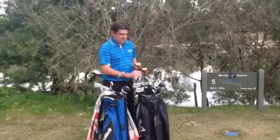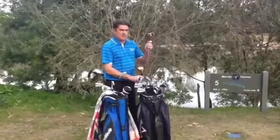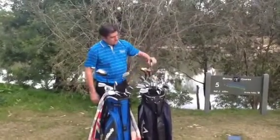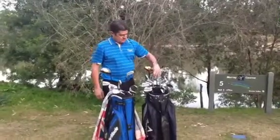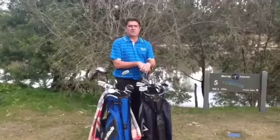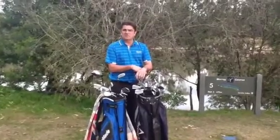What we've got here is a Cleveland Classic driver, a 3 Persimmon, and an old set of PGF Tour Classic blades, 2-iron through to sand iron. We're going to play the hole with that same ball, and we'll just see what the results are.